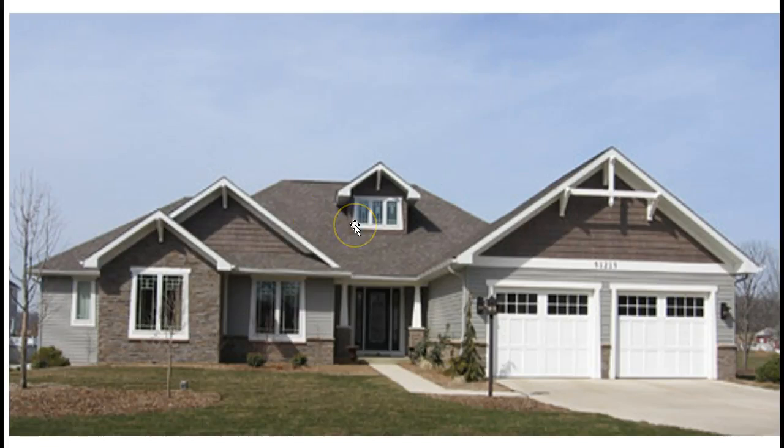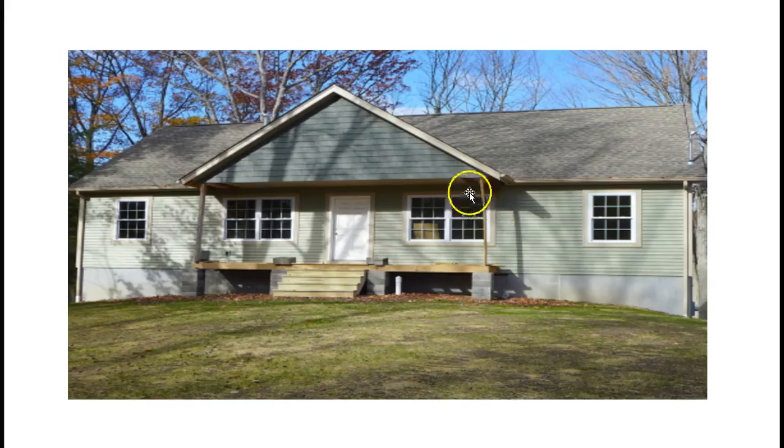Another example, and these are just modifications of what you saw in the front there, on stuff we could do to a regular traditional ranch. We can add those peaks, and we can do bump outs, design stuff like that. So really, sky's the limit on what you can do with this. But the point being here is that now you've got options with this.